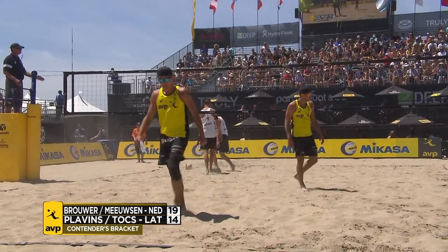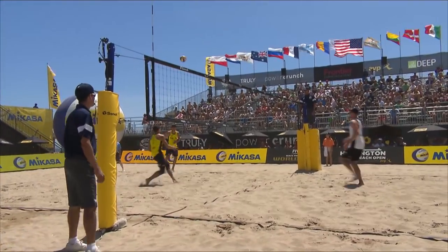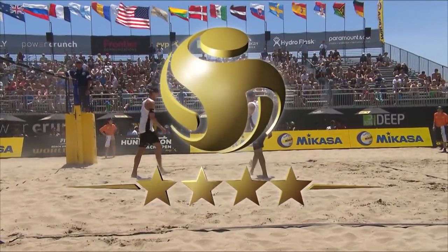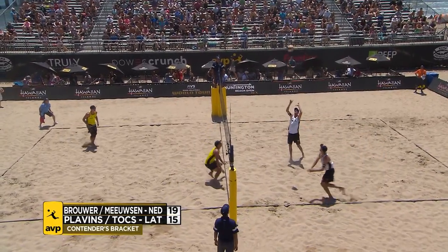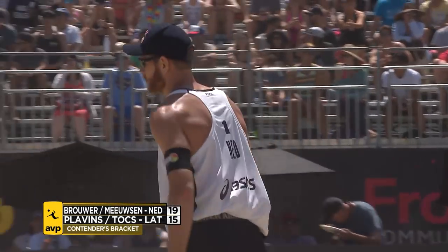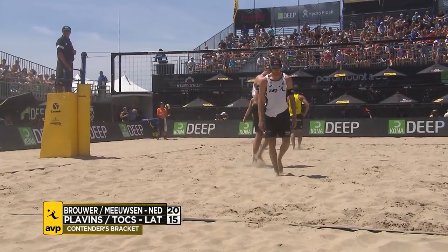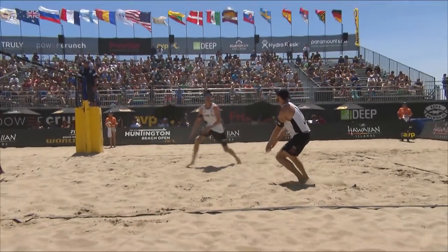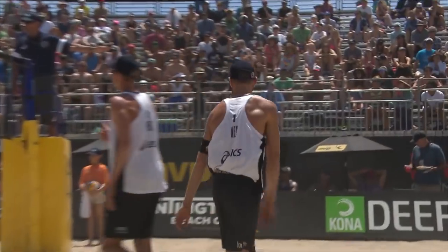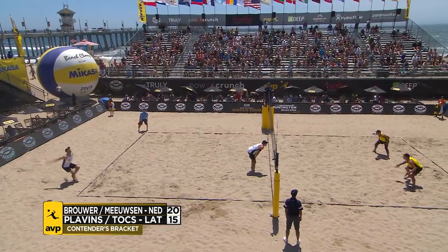Nice shot over the top from Tocs. Brouwer now for the Dutch. That's right on the line. What a swing. Yeah, that's a great shot. So tough to get that ball. Set point here for the Dutch. Set number one.